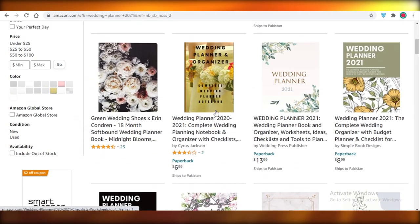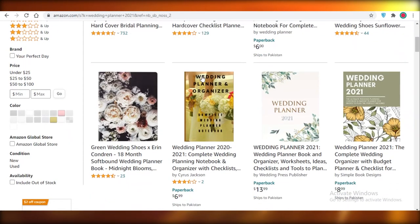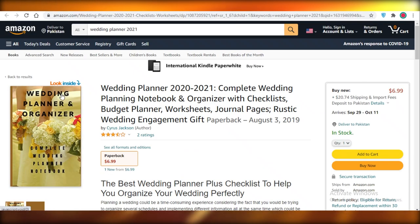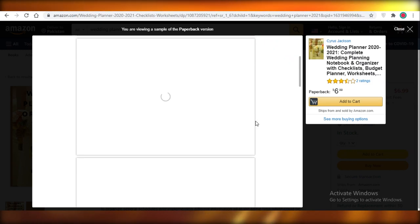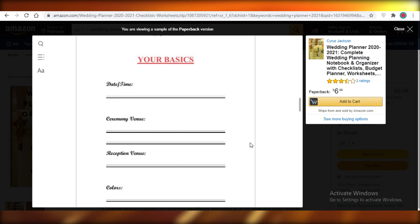You don't have to worry about customizing anything. A lot of wedding planners are just empty boxes with the categories and headings and nothing inside. So you won't have to do any of the writing. You're just gonna have to create a few empty fields, and that's about it.